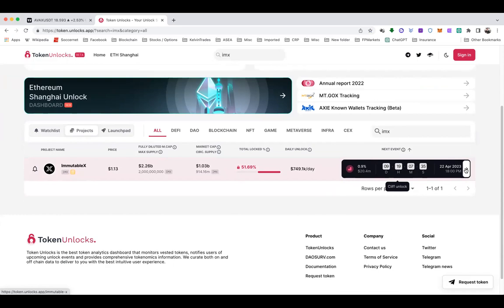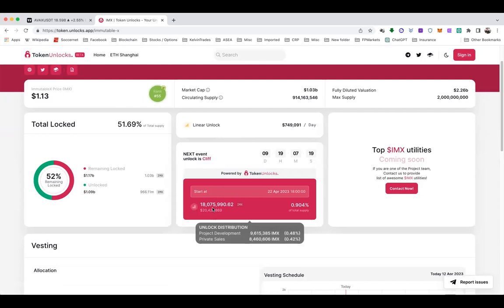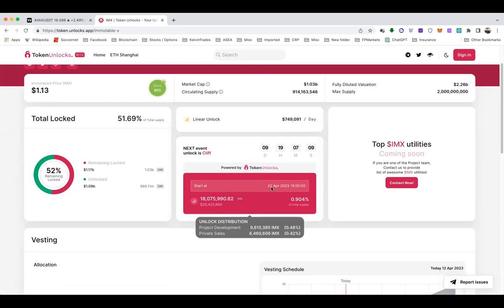So click it. You will see more information over here. How many tokens will be released? Basically about 18 million, which is 0.9% of the total supply, will be released on this date, 22nd of April. So you have to decide, will this affect the market or will it not? Or do you want to wait until after the 22nd of April, then see whether there's a dump or a dip?